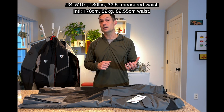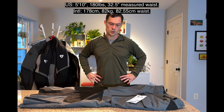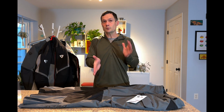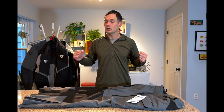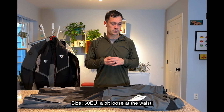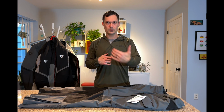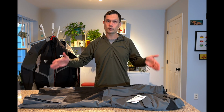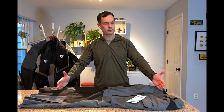I'm 5'10". I have about a 32-inch inseam, about a 32.5-inch jeans waist. And looking at the size chart, I fall somewhere between a 48 and a 50. I wound up sizing up to a 50, and I probably could have sized down to a 48 without issue. So I would say it fits like an athletic touring cut, true to size, with the included thermal liner in.